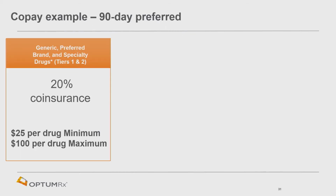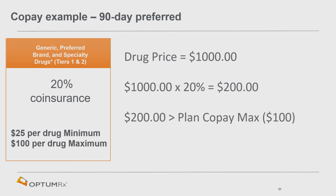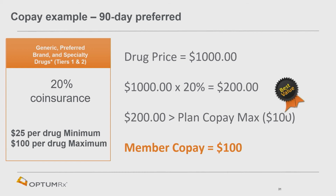Let's take a look at a 90-day copay example for a generic or preferred name brand drug. Reminder, the member cost share is 20%. The 90-day coinsurance includes a $25 minimum and $100 maximum. If the pharmacy retail price is $1,000 per 90-day supply, the member will pay 20% up to the plan per drug max of $100, making a copay on a $1,000 preferred drug $100. This is a great value.